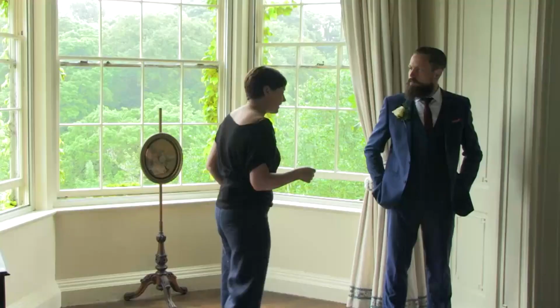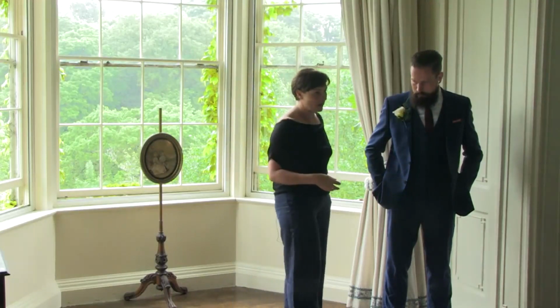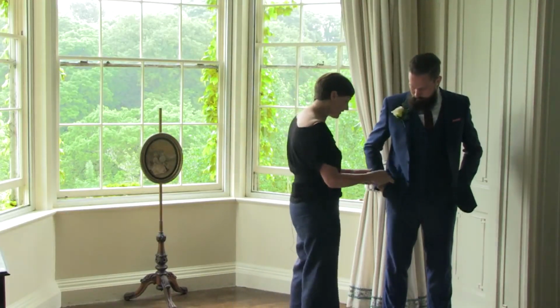Okay, so when we ask a guy to put hands in his pockets, first of all, always check to see that the groom has not got a phone, keys, tissues, whatever he has in his pocket, because it's incredibly distracting. So always ask the guy to move that out. Now we want to tidy up the jacket as well, because it looks just a little bit crumpled here.